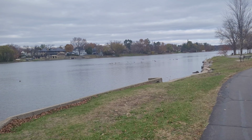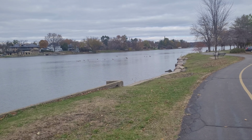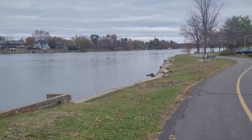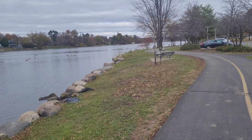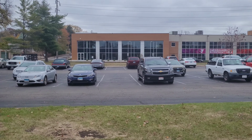So come on and join me for a little walk this morning on the Rock River here in downtown Rockford, Illinois. It's a beautiful autumn morning, midday actually. A little overcast, temperature's nice, probably around 55. It's good walking weather. There's not a lot of people on the trail right now. This is the YMCA down here.